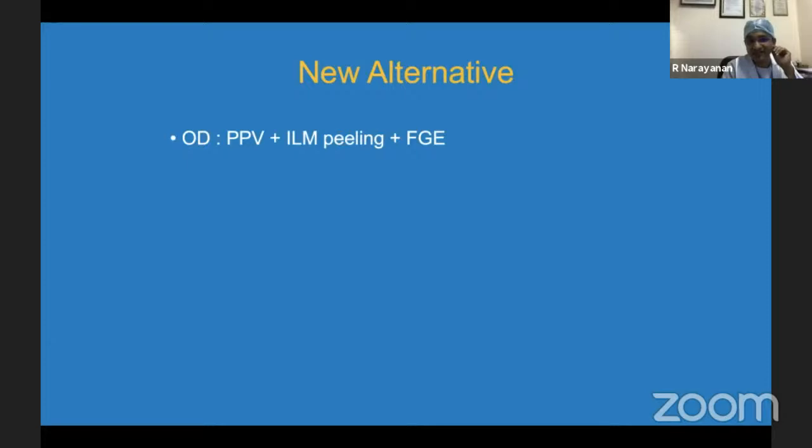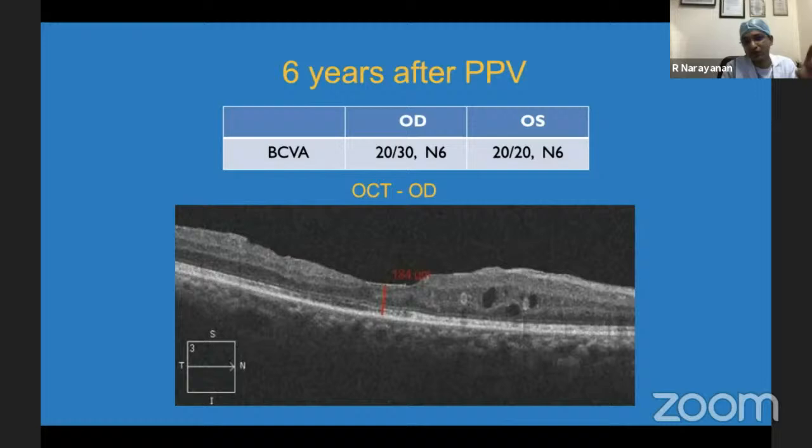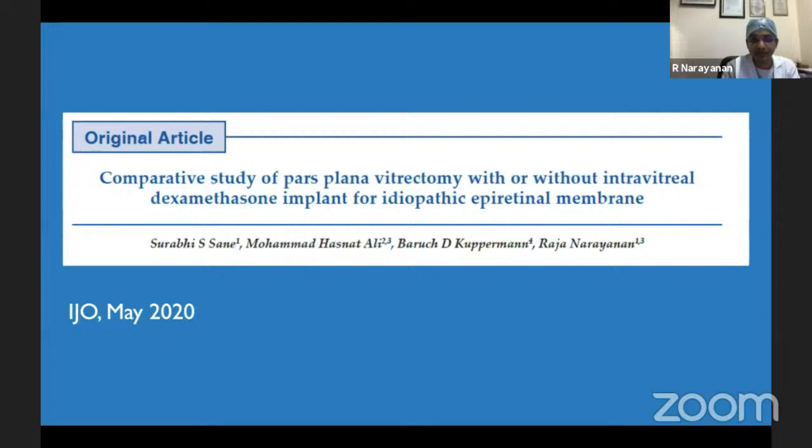He was losing vision, and there was a long story of what all he received. But then we decided, let's try vitrectomy with ILM peeling. This patient at 1 year follow-up still had some macular edema, 6/18 vision, but at the end of 2 years, he has 6/9 vision or so, and he has been maintaining that. But it doesn't mean that all patients improve with vitrectomy and ILM peeling. There is enough literature to show that anatomically patients do improve, but visual gain is not much after vitrectomy. But this case was an exception where visual improvement also occurred, apart from anatomical success.